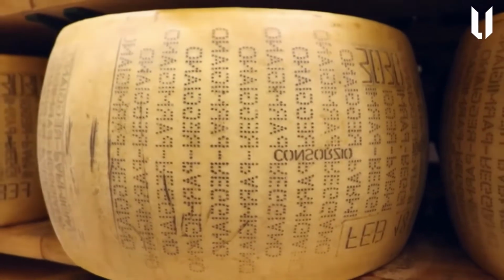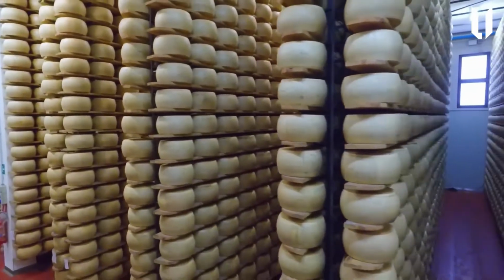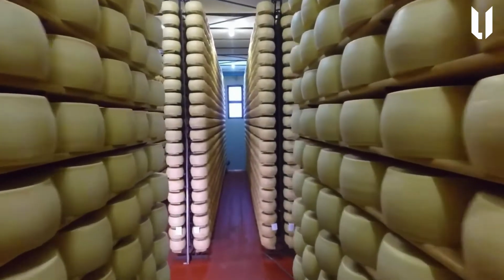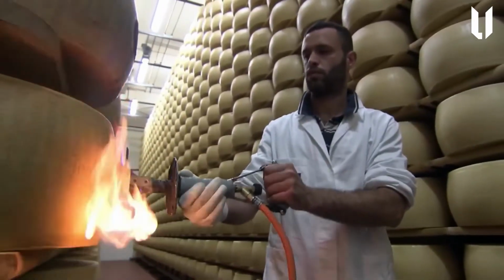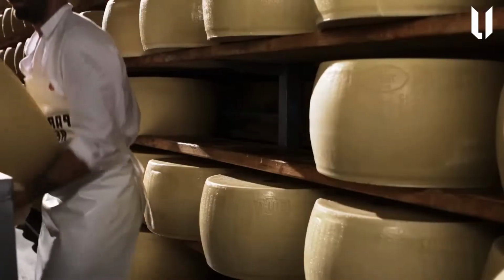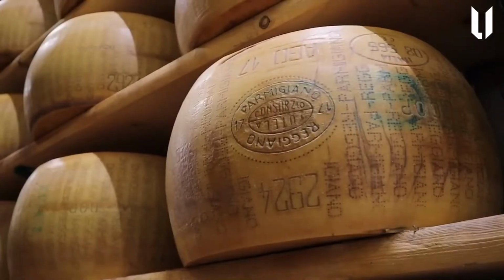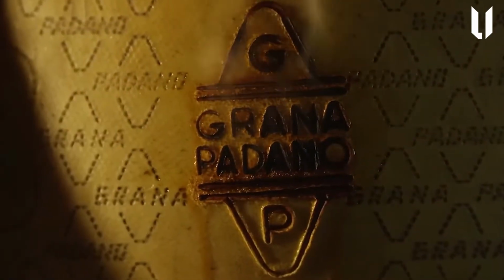After 12 months of aging, each wheel is inspected by a trained cheese master or consorzio inspector. They use a small hammer to tap the wheel, listening for any imperfections in the structure that could affect the cheese's quality. Wheels that meet the strict standards are branded with the Parmigiano Reggiano mark, certifying their authenticity and quality. If the cheese does not meet these standards, it is either sold as a lower-grade cheese or used for other purposes.